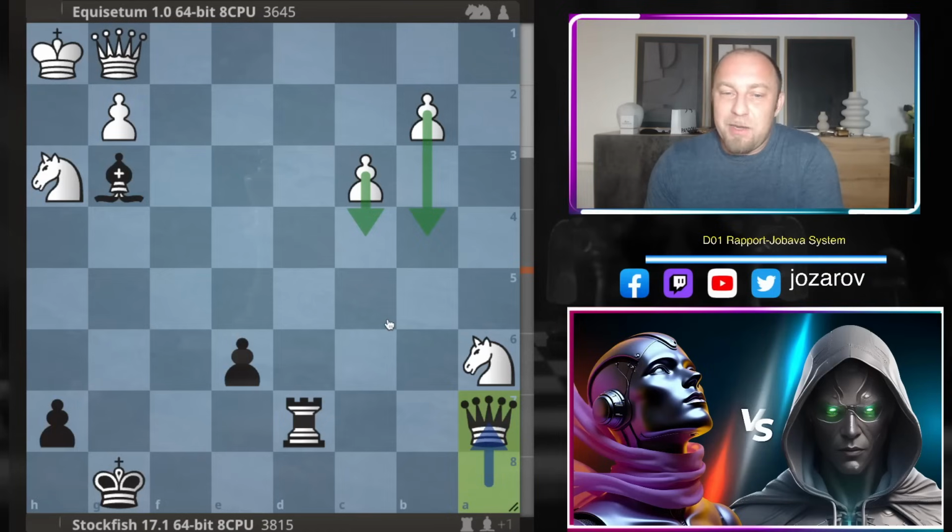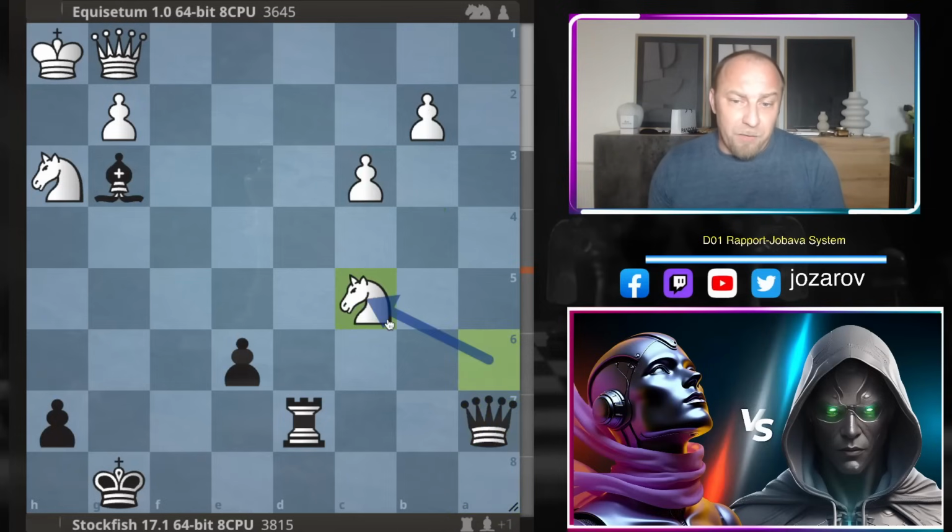But I guarantee you many of us would not win this game with the black pieces for sure. I messed up many times positions where I had even +5, +6 evaluations because you don't know how to make really the best moves in these rare endgames. I think this kind of an endgame is not happening to us many times when you play our own chess game. So knight to c5, Equisetum is battling.